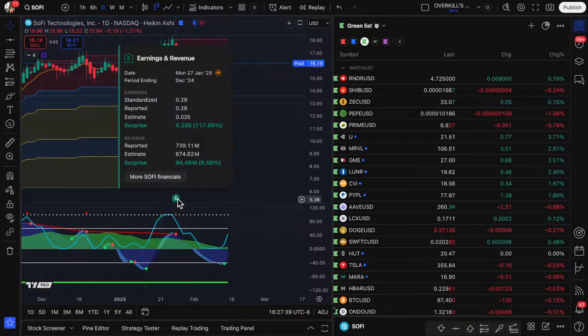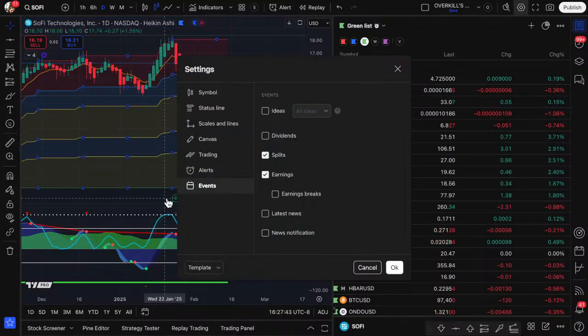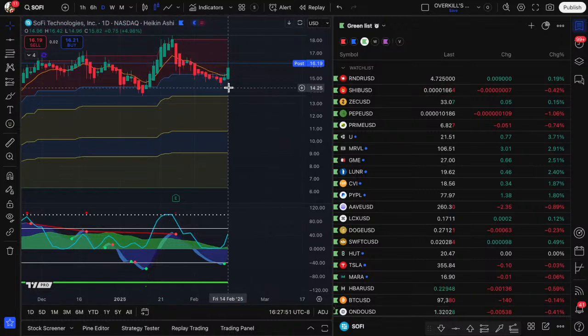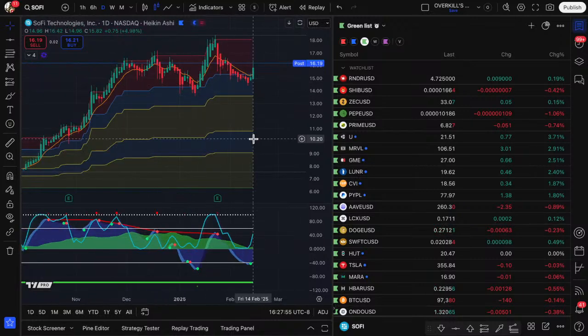And looks like they did good on their earnings. They beat on revenue, beat on their earnings. Beat their earnings by 700%. So that's really good to see that kind of a number there on earnings. So SoFi's a strong company. I would have just liked to buy it back there at like 14. And I want to buy a bigger dip into the golden zone there.